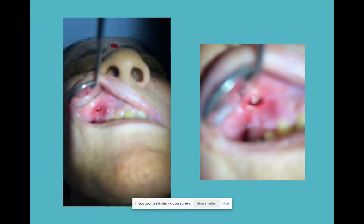Then, when we took the history, she told us that during the irrigation process she had severe pain, even though she was anesthetized. This is actually a sodium hypochlorite allergy in the patient, where it has come out of the canal and caused a huge area of necrosis. I had to go in for exploratory surgical debridement of this area, and it healed only after that.